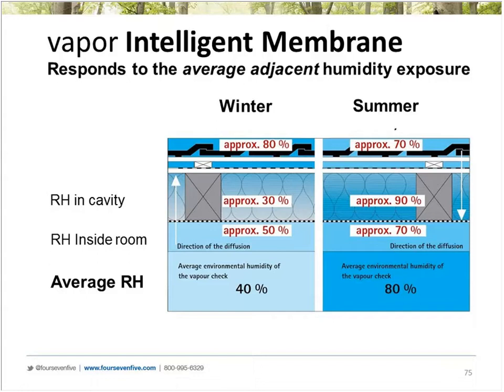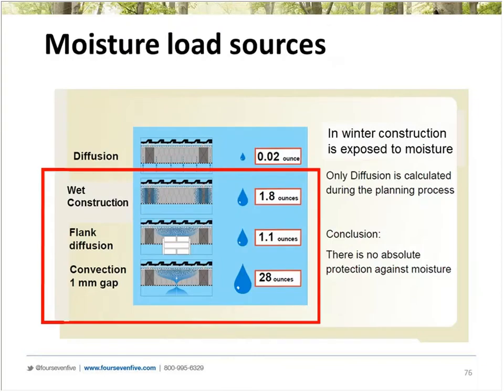We have relatively high inboard relative humidity in this case, interior. And so we have an 80% average, and it's going to be wide open and allow the drying inward. So with that, it really builds the drying reserves. Now, there is no guarantee against moisture protection.